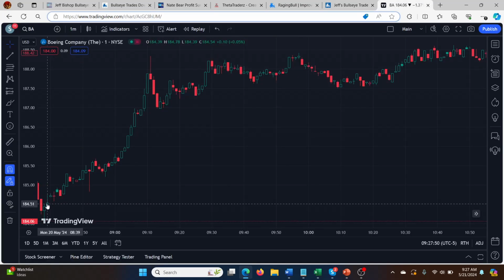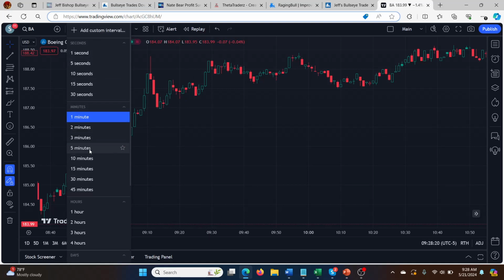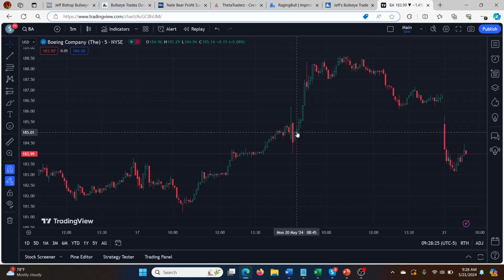Here's the chart of BA from yesterday. Jeff got in down here on the bottom left of the screen, and you can see how this thing moved up really nicely, really nice move up to 187 here. The options went up a huge amount from $2 all the way to $4 plus, which is crazy. You can see though that it was a good thing to take profits. It wasn't a smart move to hold this too long, because if we zoom out, you'll see that today it's down considerably. So this was Monday, and then you can see, boom, all the way down to here.